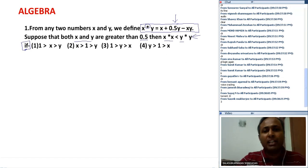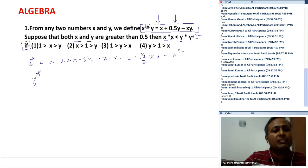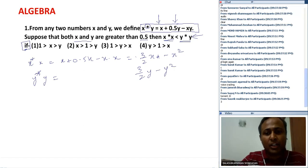But to move to that, as a first step, we have to find the two expressions x star x and y star y. So we need to use the definition given here, and therefore we just say x star x is equal to x plus 0.5x minus x into x, which becomes 3 by 2x minus x square, which means y star y also becomes 3 by 2y minus y square. Now this is a simple expression that we can obtain immediately.